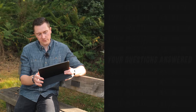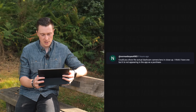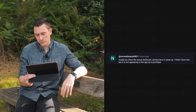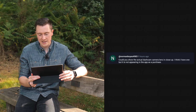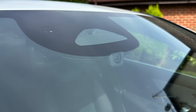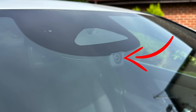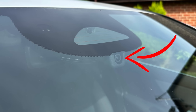Next one is from Norman Boys 4983. Could you show the actual dash cam camera lens in close up? I think I have one, but it's not appearing in the app as a purchase. Yes, absolutely. It looks like this here, and it's not the top part, it's the bottom part, this bit here. So look really closely, see if there's a lens there, and that is the augmented reality.